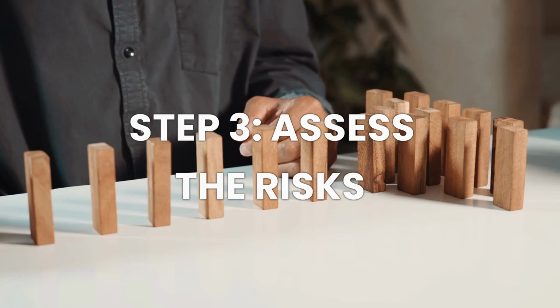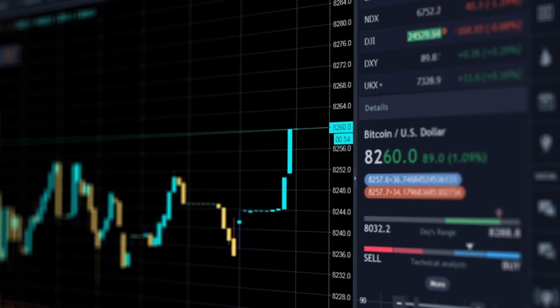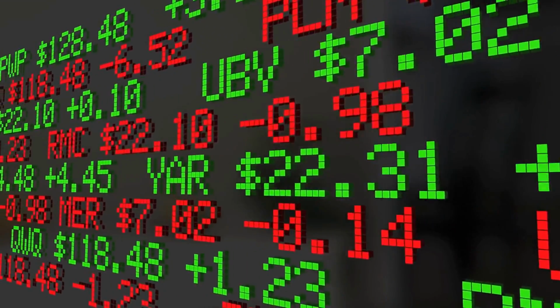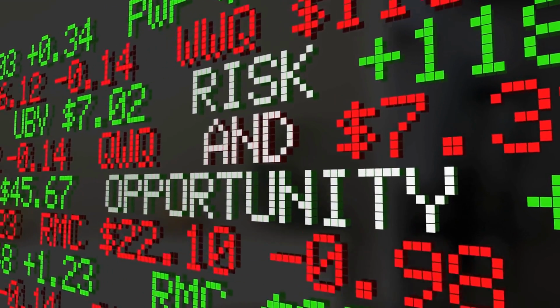Step 3. Assess the risks. As with any investment, it's important to understand the risks involved. The price of Bitcoin can be extremely volatile and can fluctuate greatly in a short period of time. Additionally, ETFs are subject to market risk and may not perform as well as the underlying asset.